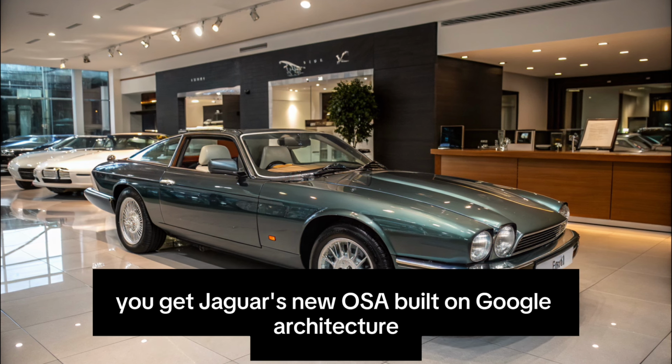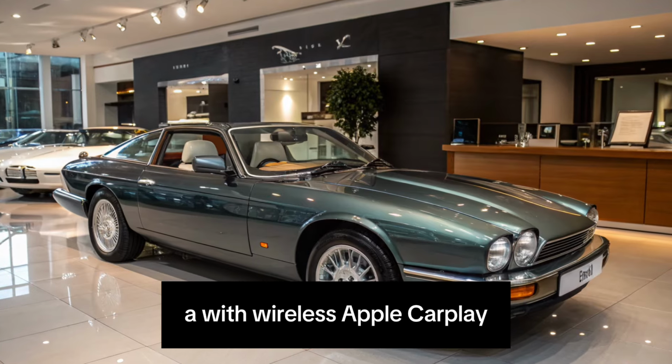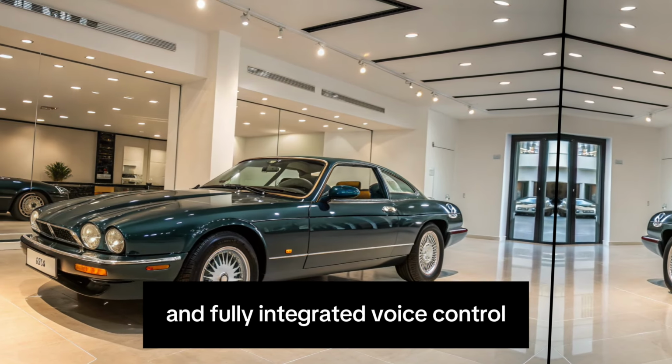You get Jaguar's new OS, built on Google architecture, with wireless Apple CarPlay, Android Auto, over-the-air updates, and fully integrated voice control.